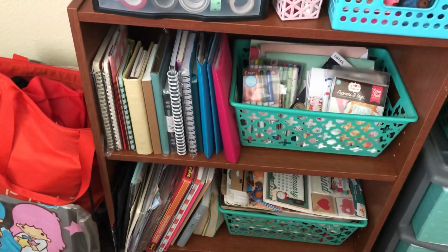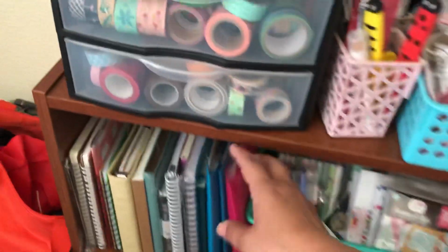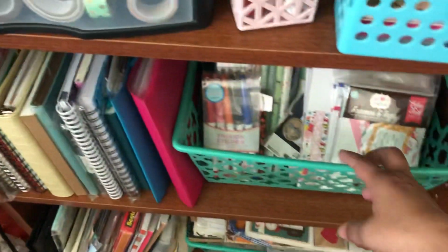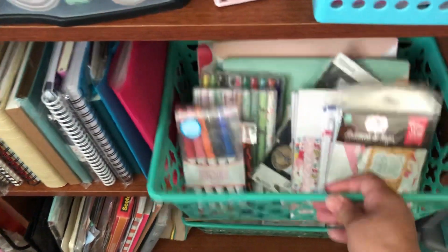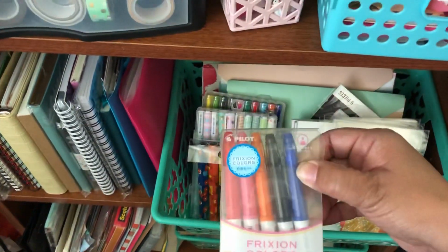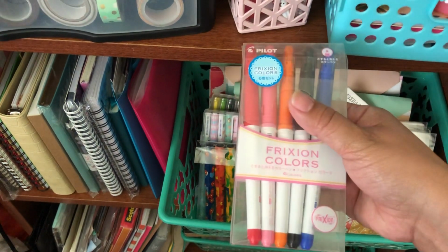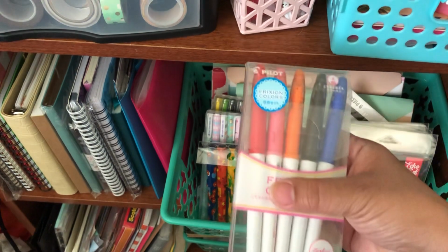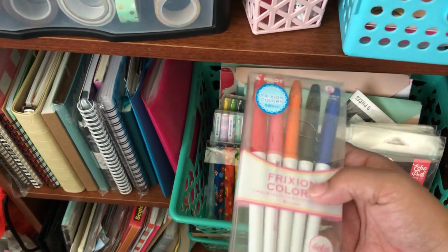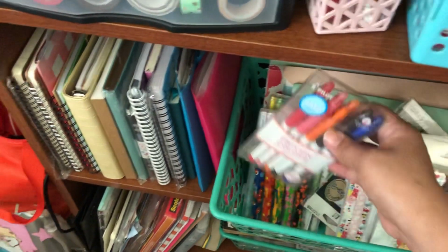Now the first shelf here, I have a bunch of notebooks and then some stickers in these little things. I have stickers in those. And then I have a bin with a bunch of pens, some friction pens. This one I got from, oh, it's missing one. Oh, I'm mad about this. I count 1, 2, 3, 4, 5. Definitely missing one. So a friend of mine went to either Korea or Japan and brought this back.